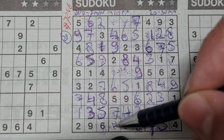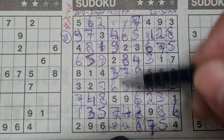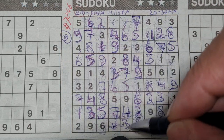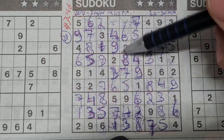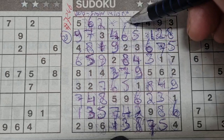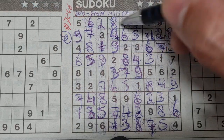3 and a 7, we have a 7 in this column, no 7 there. 7 should be here. The 3 goes there. 1 and a 3, we have a 3 in this column, no 3 there. 3 should be here. 1 goes there. Find the 2 numbers in this big square. 1 is missing. 2, 3, 4, 5, 6, 7, 8 is missing. 1 and 8. We have 8 in the middle column, no 8 there. 8 should be here. 1 goes there.